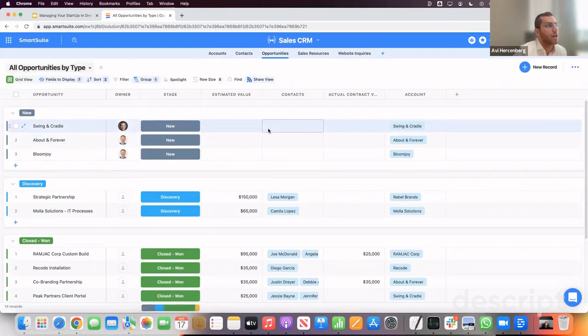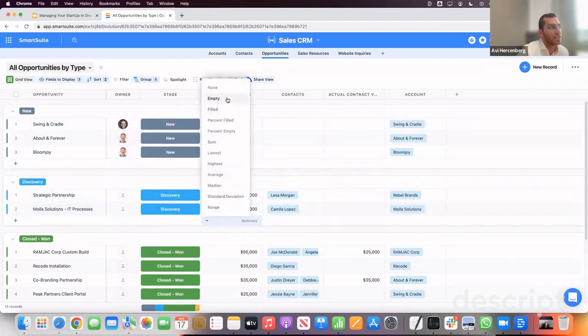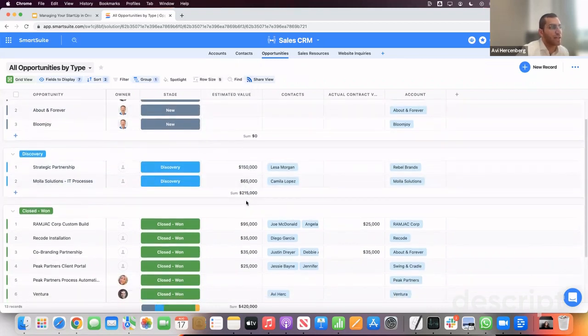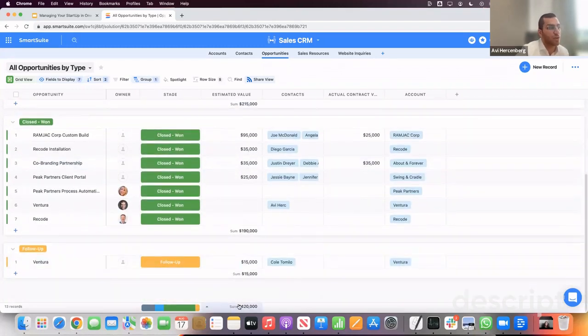So for example, I can come in here and say, maybe here are my contacts, or fill out the estimated value of the deal and whatnot. Over here, you can see I have the rest of my deals filled out with the estimated value. Here's something really nice that I like doing always, is putting a sum for the deal amount so that I can quickly at a glance see, first of all, each stage of my CRM, how many dollars are sitting in that stage. And then I can see total, how many dollars are sitting in my.